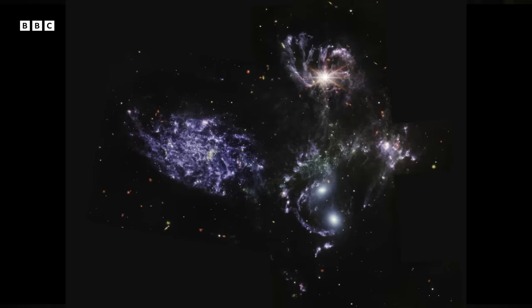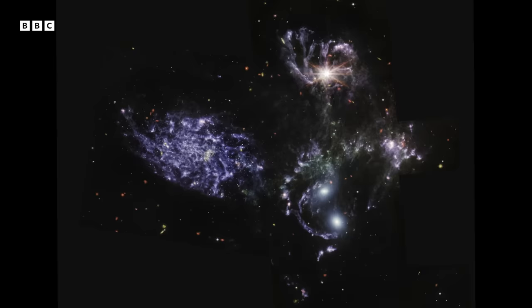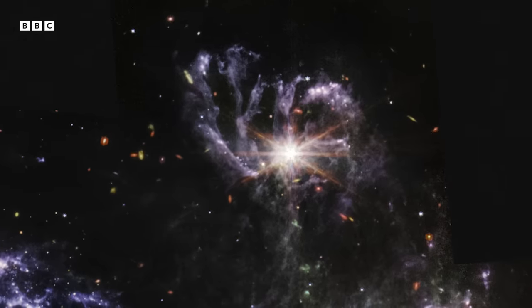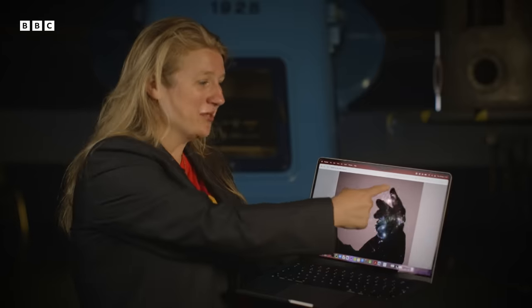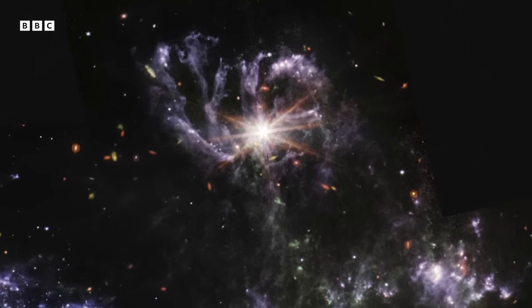This is an image of Stephan's Quintet, five galaxies that are interacting with each other. And what you can see in this galaxy up here is actually material falling into a black hole in an active galactic nucleus. You can see the material in the galaxy is actually orbiting and falling into the galaxy itself. This is 13 times further than what we've been able to see before in the infrared.